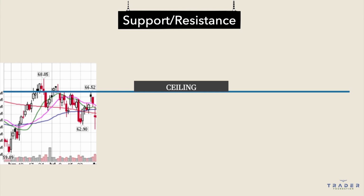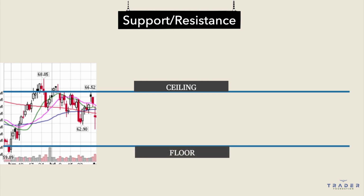Now, this might show a bit of a pattern to you, but let's look at a different side of it. There's the bottom as well. So if we have the ceiling, there's also the floor. So here you go. We just created a ceiling and a floor. Usually the stocks will move within this area until a breakout happens.